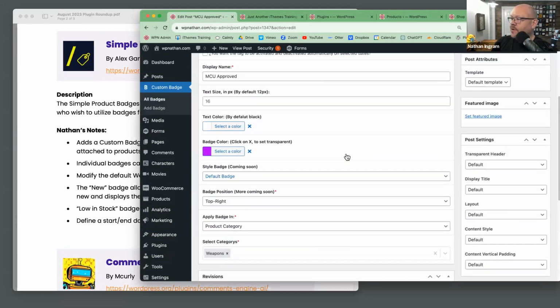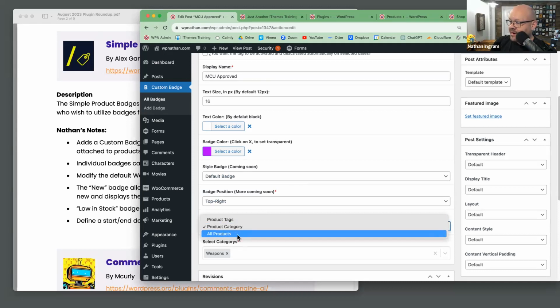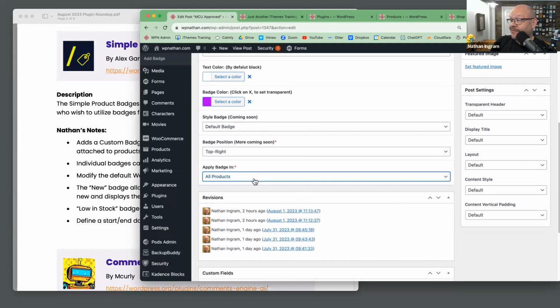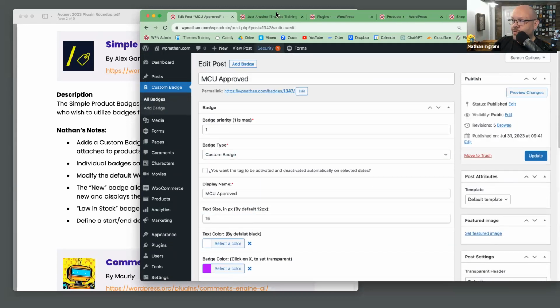So this way, at the global level, you can assign badges to products based on criteria like tags, product categories, or if you go all products, it's going to apply to everything. So that's one way to do it.